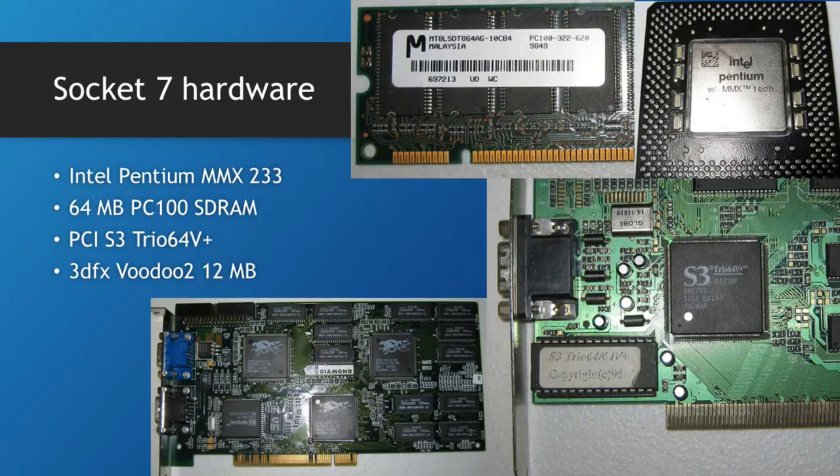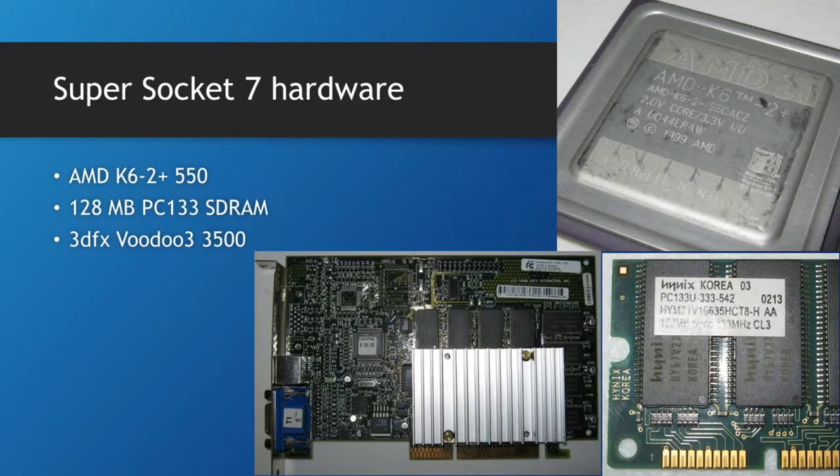Okay, so let's have a look at the hardware and software I'm using to benchmark these motherboards. For socket 7 hardware, I'm using a Pentium MMX 233 with 64 MB of PC100 SD-RAM, a PCI S3 Trio 64V+ graphics card, and also a PCI 3dfx Voodoo 2 graphics card with 12 MB of RAM. For the Super Socket 7 comparisons, I'm using a little bit more substantial hardware. We've got a K6-2+ at 550 MHz, 128 MB of PC133 SD-RAM, and an AGP 3dfx Voodoo 3 3500.